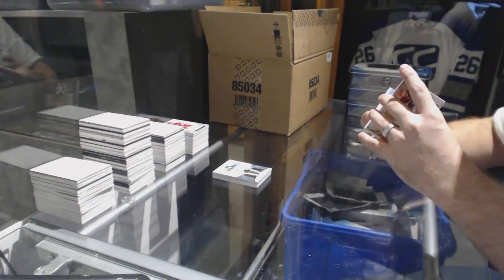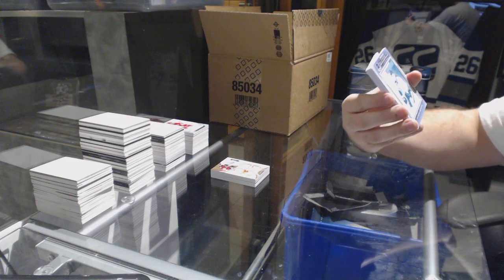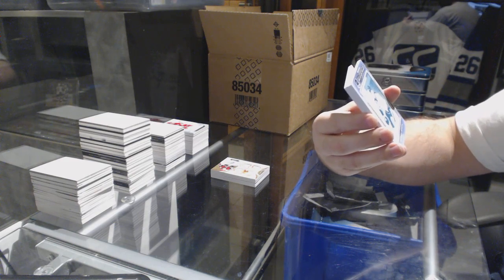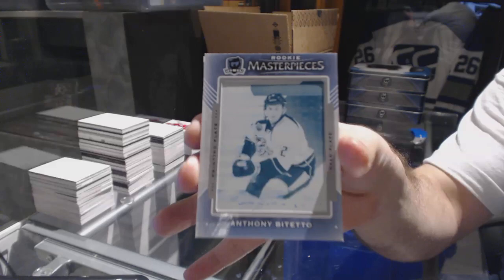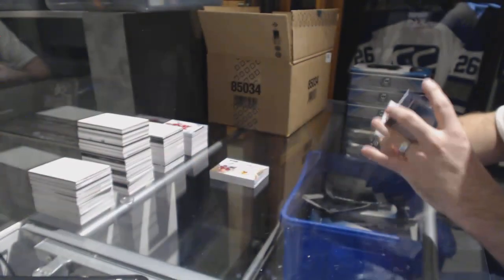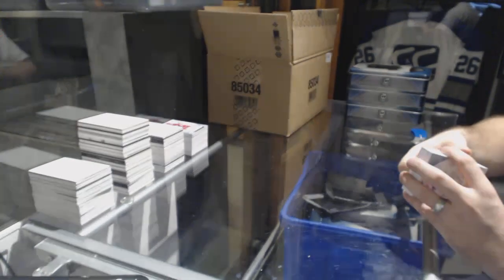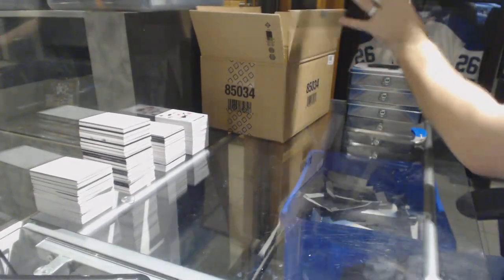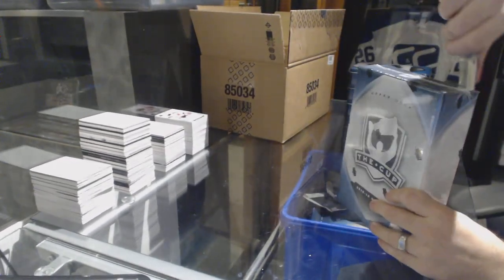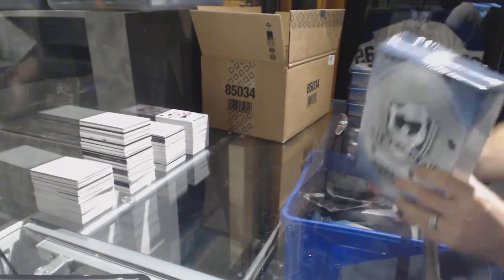Domi everywhere tonight. For the Nashville Predators, rookie masterpieces, 1-1 printing plate, Anthony Beauvillier. I'm probably saying that one wrong. Anthony Beauvillier. And the New Jersey Devils, 249, Marty Broder. All right. Yeah, I agree.